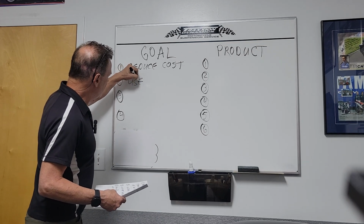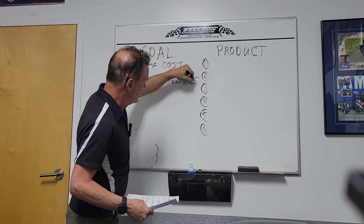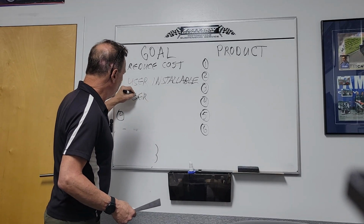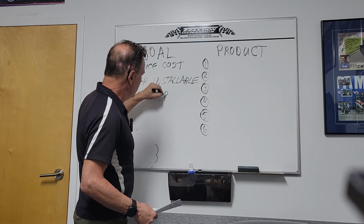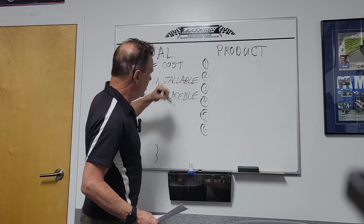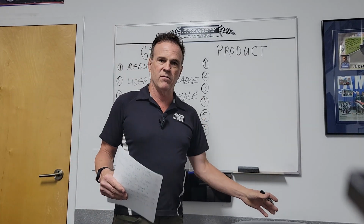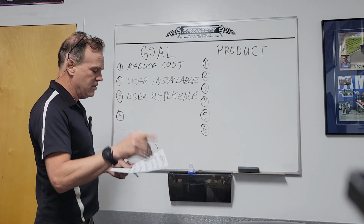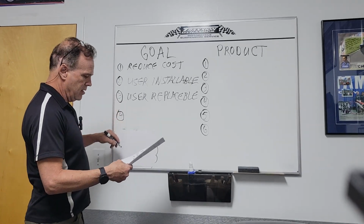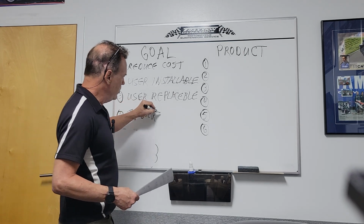Second goal, I wanted my product to be user installable, even by a regular person, not an ace mechanic. I wanted it to be user replaceable. So if you do fall over, I'm going to start by saying my original goal was I wanted disposable parts that could be replaced at very low cost, again to keep that tip over from being so expensive. We'll come back to this. That's my original goal. And then fourth, I want to make the tip over itself user repairable.